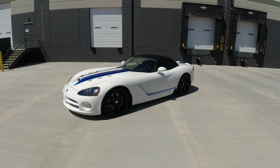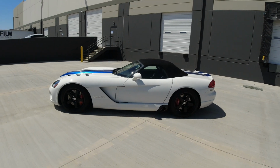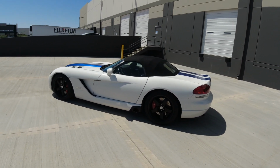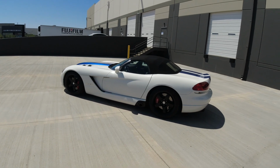Otherwise, other exterior goodies, so it's got the Gen 4 ACR Sidewinder one wheel. As I was saying, the car's got Gen 4 ACR suspension, so it's got those yellow and purple KW V2 coilovers. Lowered pretty nicely. It's not slammed, but it's definitely pretty low.